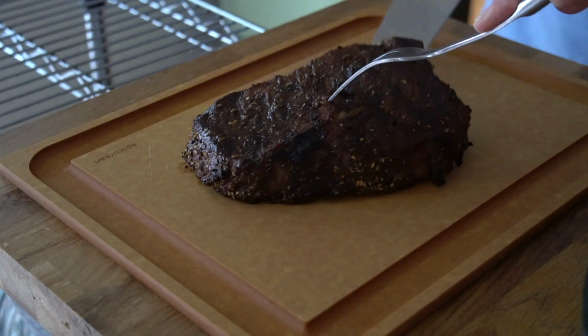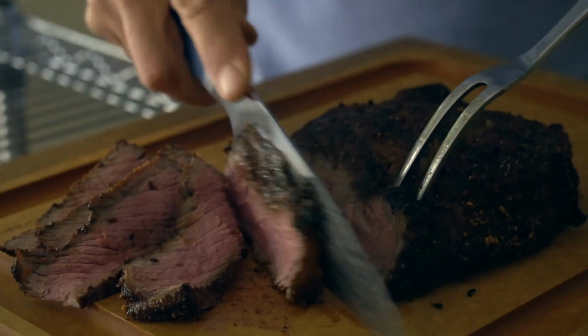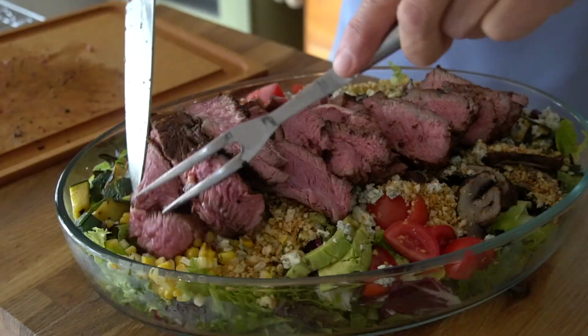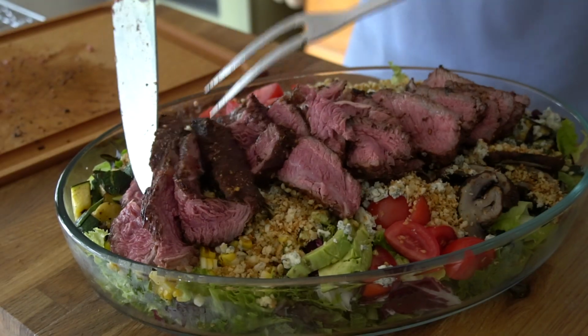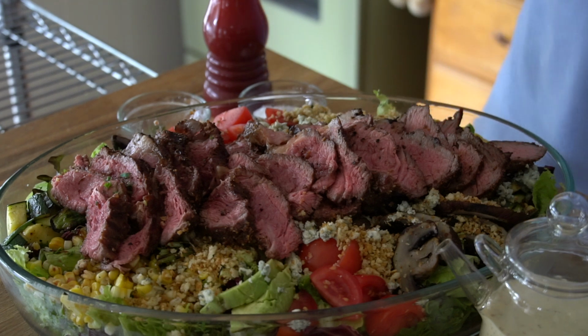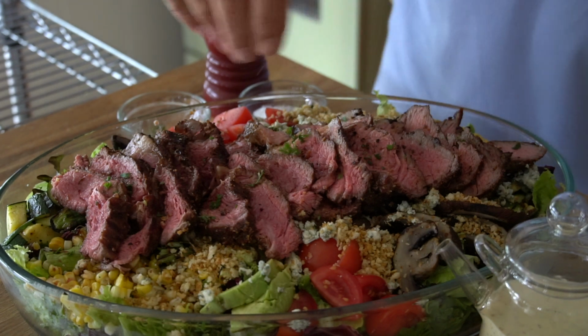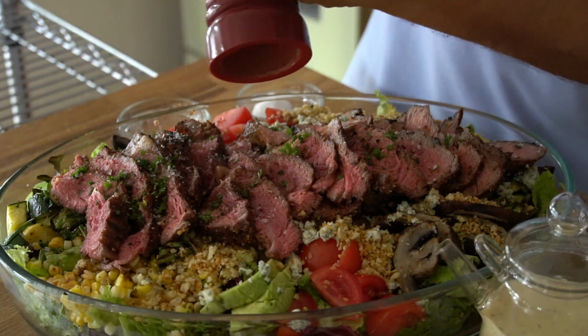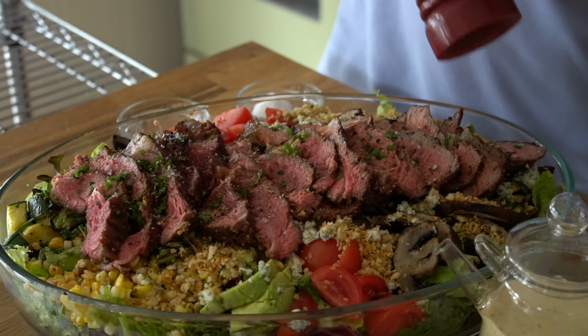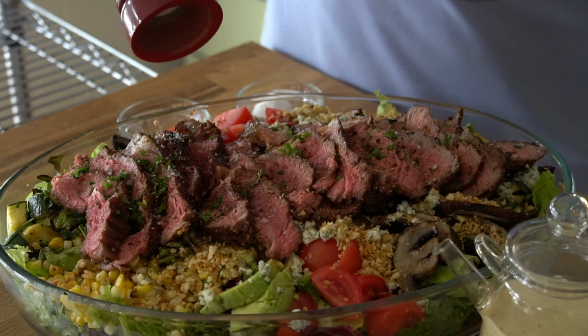And then watch this, a sharp knife to slice the steak, perfectly prepared. It goes down the center of the dish. You can garnish with a sprinkle of parsley, maybe some sea salt flakes, and a sprinkle of freshly cracked black pepper. Don't forget, serve that dressing and extra crumbs on the side.